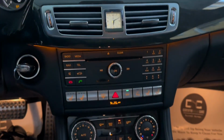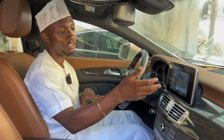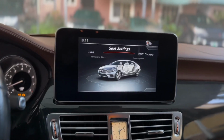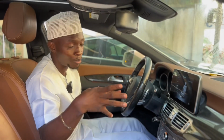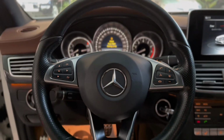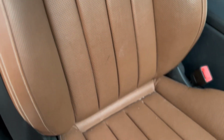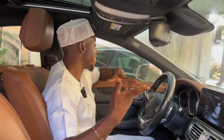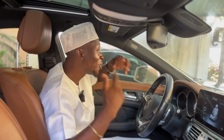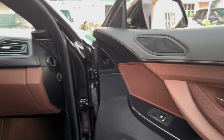So this comes with dual zone climate control, 3 drive modes, a very clear 360 camera, an 8-inch infotainment screen, a Harman Kardon sound system that comes with 14 speakers, a D-shaped steering wheel that comes with paddle shifters. Bro, this is a machine. Power control seats that are heated and ventilated, and this driver's seat has the massage option. This car comes with lane keep, blind spot, attention assist, and collision prevention warning. BMW 6 Series does offer you a lot of unique features and beauty.